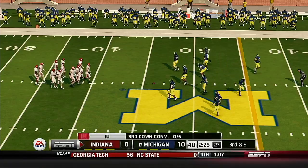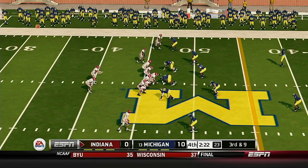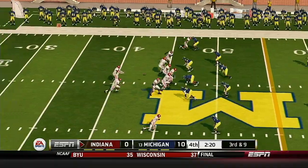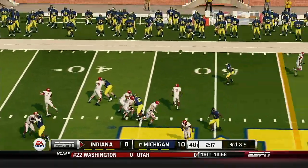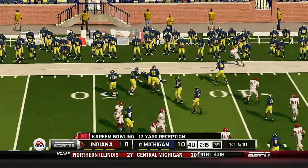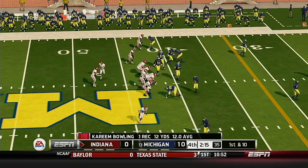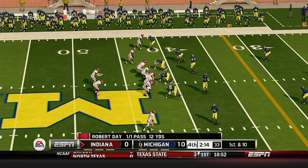Third down now, and they need to get it inside the 45. Watch two, watch two. Now we'll see how the backup can do after that injury. Gets it out quickly, and he's tackled around the 42-yard line. That makes it first and 10.